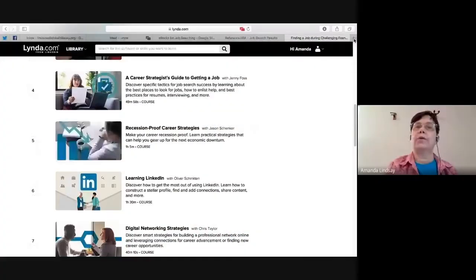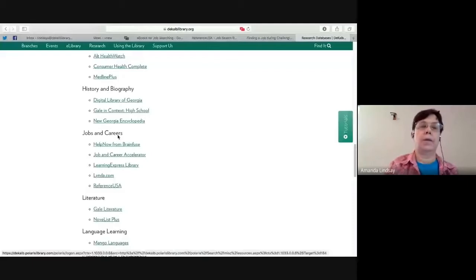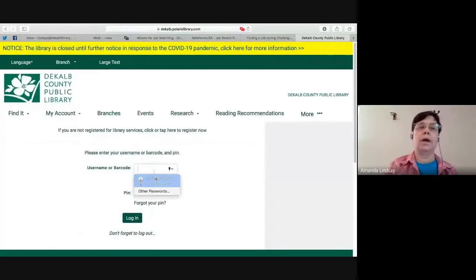So to access the resource, we're going to go to our website again, dekalblibrary.org, and on the right-hand side, you'll see where it says research databases. So we're going to click on that, and then those databases are subheaded by different subjects. So we're going to go down to jobs and careers, and you see Lynda's there also, but we're going to click on Job and Career Accelerator. Again, you're going to need to type your library card number and PIN number.